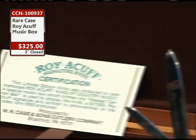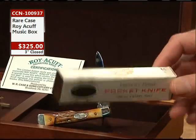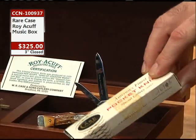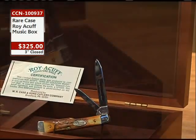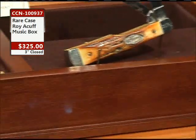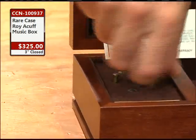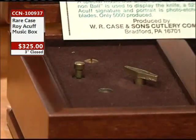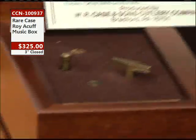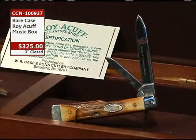It's a 5215. Some of you may remember these old case boxes. Look how that one's actually turned. All right, you have the original case box. $325, one collar, and I'll show you the lid here in just 1 second.